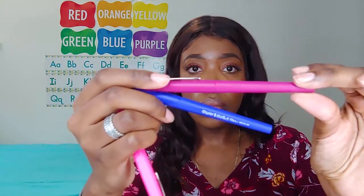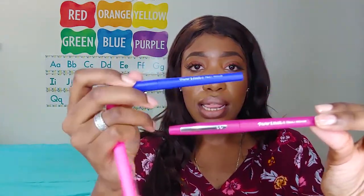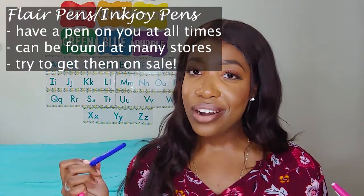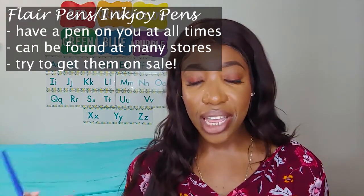But flare pens, let me show you. These are 3, and I just bought a new pack too, so I'm not running out anytime soon. But these are flare pens. They look like this. And they are like markers, but better. They're like advanced markers, I'll give it that.